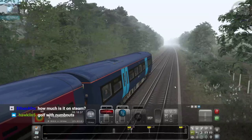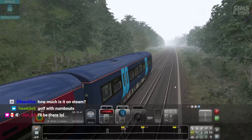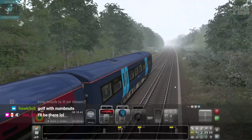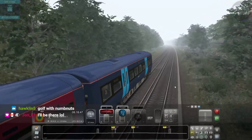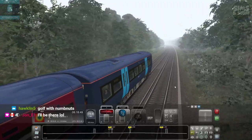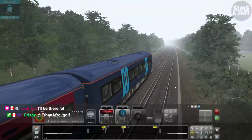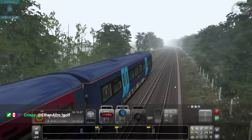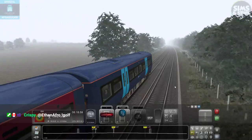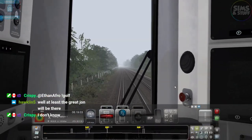Right, 2.6, golf with numbnuts. Exactly. Well, you said that about trucking! Exclamation mark golf. Do you honestly think that's a thing? There was one, but I think I removed it.